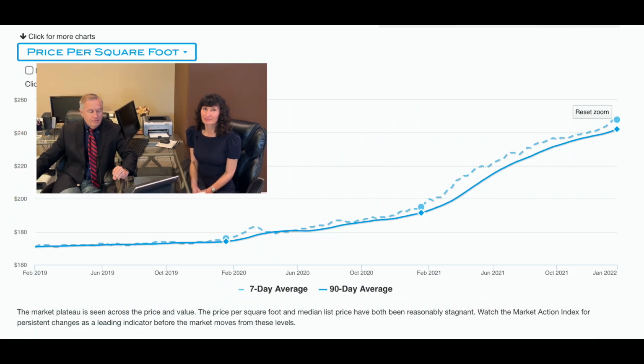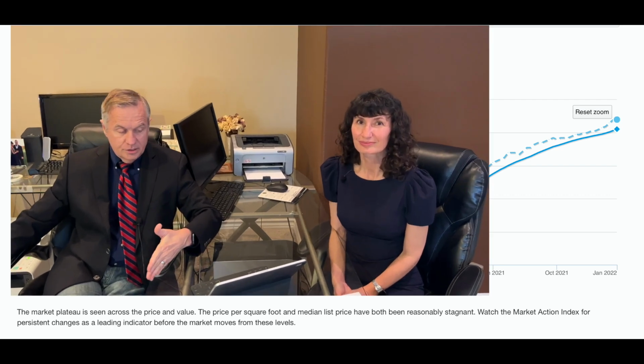The next one is price per square foot. Once again, the baseline here is $160 a foot. You can see right now it's $240. You can see basically last year it sort of took off and started increasing nicely. The 7-day trend is higher than the 90-day average. So that again shows us that this trend of list prices increasing is probably going to continue throughout the whole year, right? Okay. Now this is really fun.